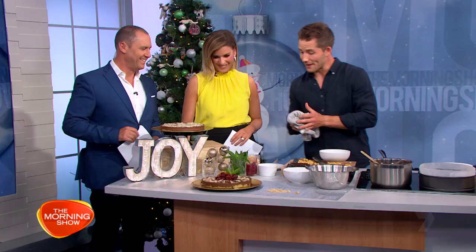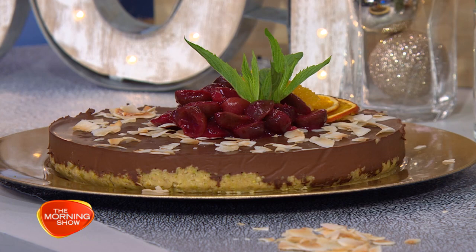And then finishing it off with some seasonal produce. So cherries at the moment are amazing, super sweet. All I've done is just add a little bit of lemon juice and a little bit of honey, and we've just heated those up and reduced it down a little bit.